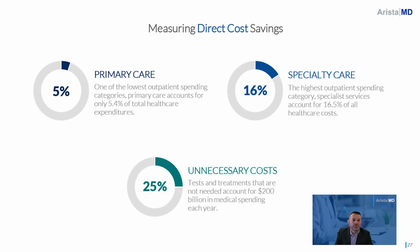Primary care accounts for 5% of the total healthcare costs. Specialty care contributes to 16.5% of healthcare costs. Treatment in the primary care setting avoids copays and care delays that increase costs. The trick is to provide the right amount of specialty care in the right setting.